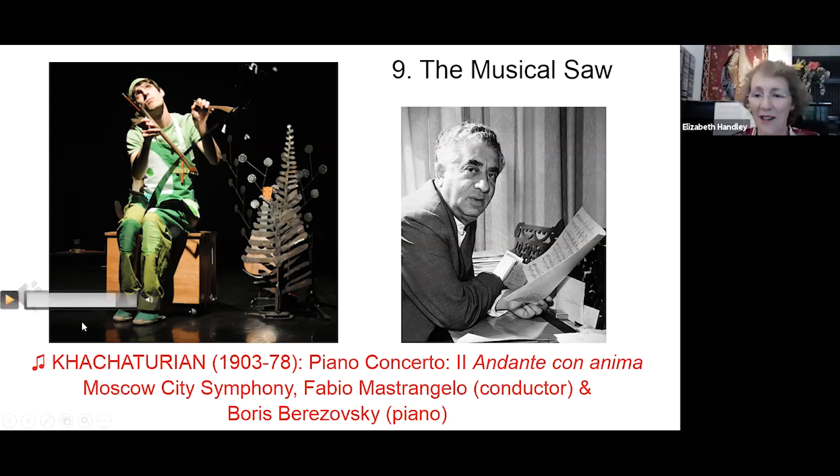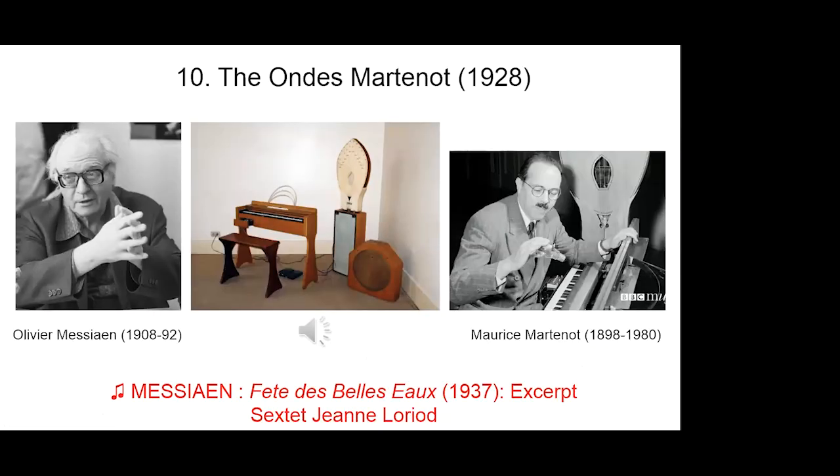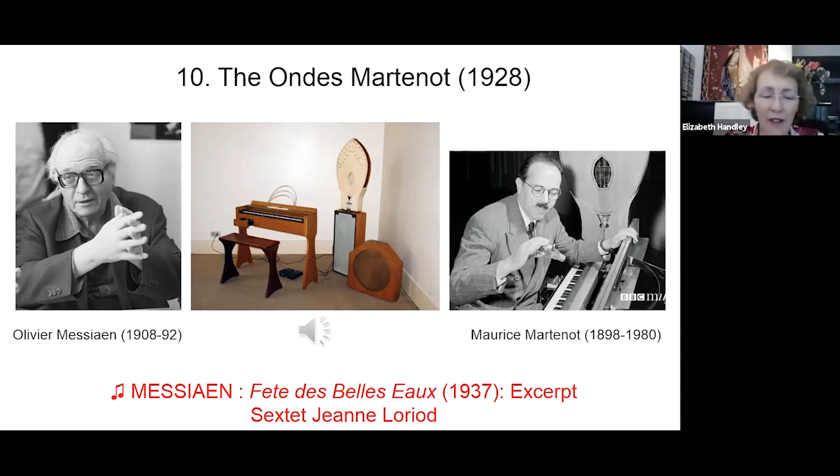So on. Let's get on with the next instrument. So that is the Ondes Martenot. The modern French composer Olivier Messiaen liked to use an electronic musical instrument called the Ondes Martenot. It was invented by Maurice Martenot in 1928 and derived its name, of course, from the French word onde, meaning waves.